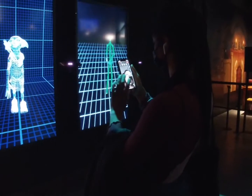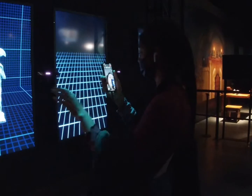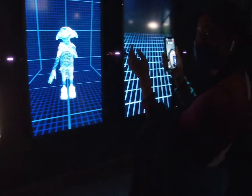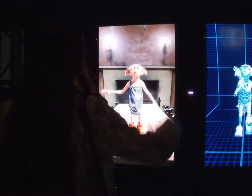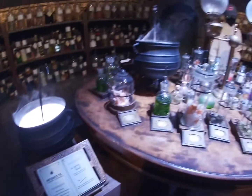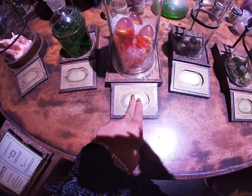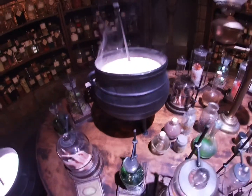She's doing Dobby. Wow, you're controlling him. Wow, look at all of this stuff. Imagine. This is what a guys, it's Harry's room. It's not Harry's room. Who wants to lay down and take pictures of you?